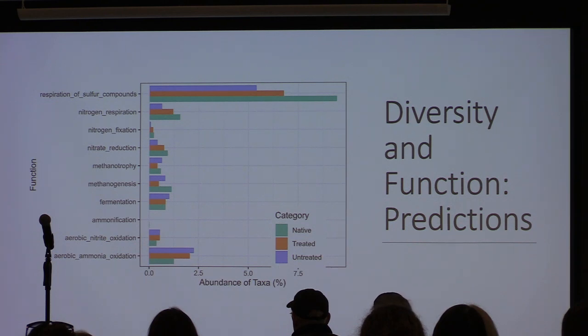By plotting the abundance of taxa present and the functions they may be able to perform based on taxa predictions, it seems that soils with native vegetation outperform both of the other categories, and that treated soils usually lie somewhere between native and untreated Phragmites. Once again, this suggests that treatments might be successful at returning soils to a pre-invasion state.